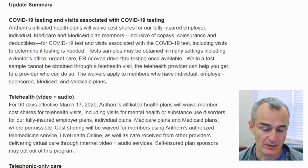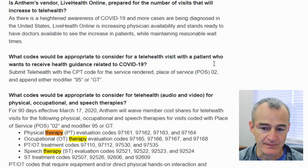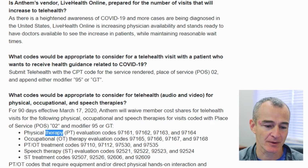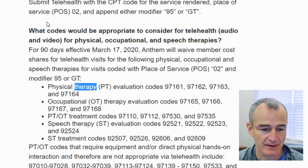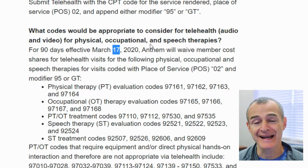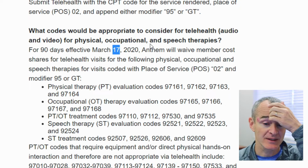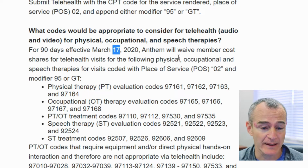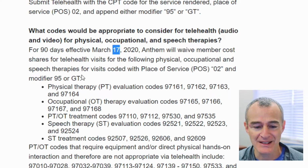If I do a quick Control F to find, and I just go to therapy, it takes me down here to the information we're looking for. So let me zoom in on that. Okay, for 90 days, effective March 17th. Every one of these has been a temporary expansion of services. This one starts on March 17th. Anthem will waive member cost shares for telehealth visits for the following physical, occupational, and speech therapies.